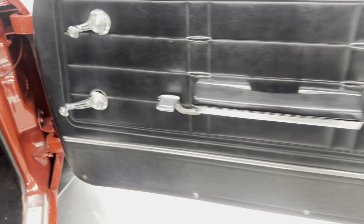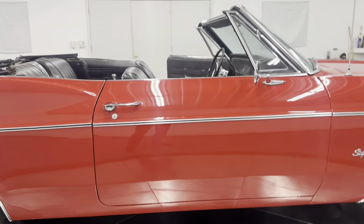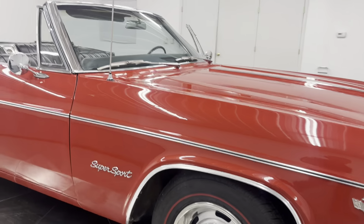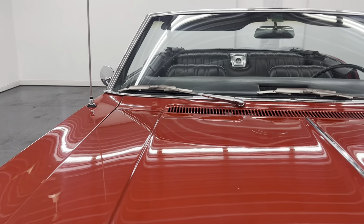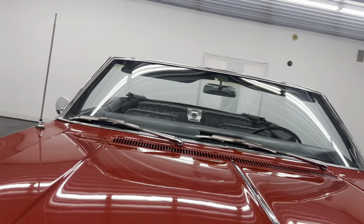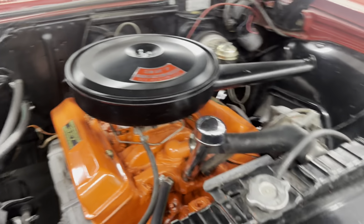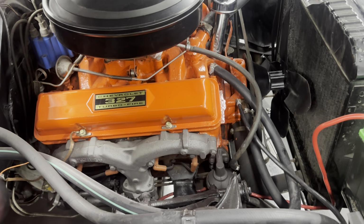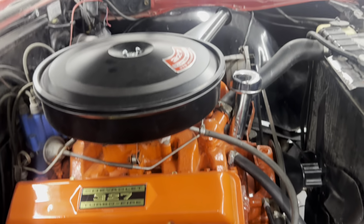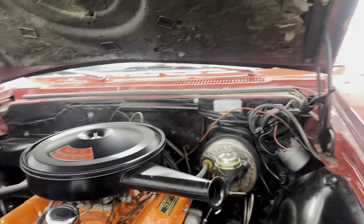There's your jambs, your door panels, your doors, door gaps. Panel fitment's nice on the car. Cleanliness-wise, very clean underneath the hood. Exhaust manifolds are nice. Engine's painted up real nice. Air cleaner looks nice. Power steering and brakes.